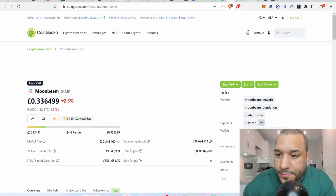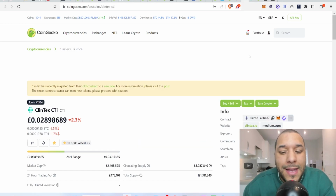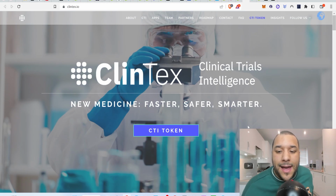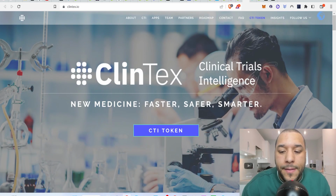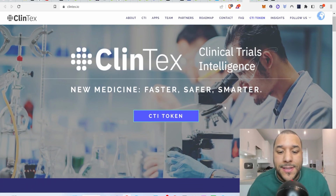Anyway, next coin. This is my last coin, my 10th one, and I've got an Easter egg there I'm going to show you. Clintex. Clintex is an AI medicine clinical testing project, and it uses artificial intelligence to help speed up clinical trials. For the first time, you have an opportunity to get involved in a medicine type of project.